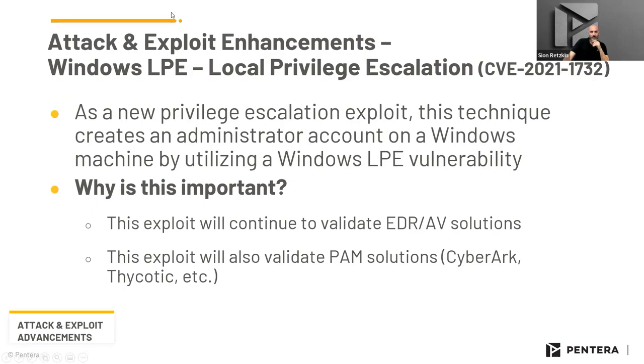Privilege escalation is one of the most common techniques that attackers try to perform. Who doesn't want to reach admin level credentials or privileges? Who doesn't want to be able to rule the network in order to perform the nefarious activity that the attacker wants to do? So what we've done is we've added local privilege escalation for Windows currently.